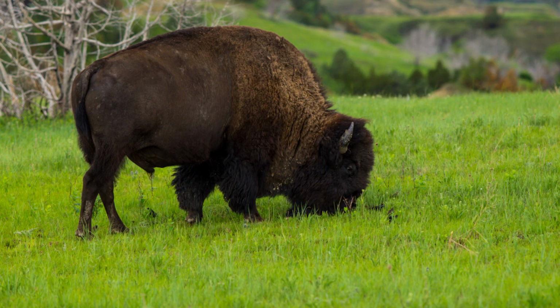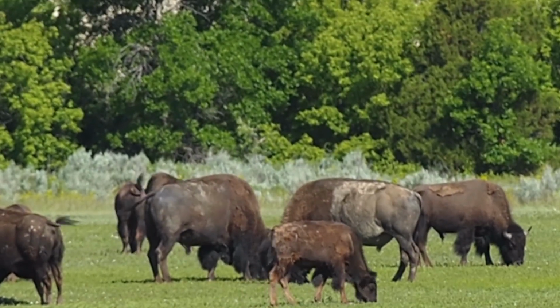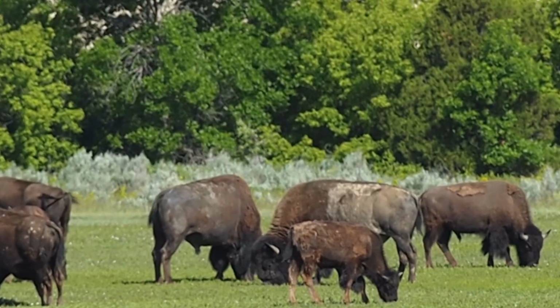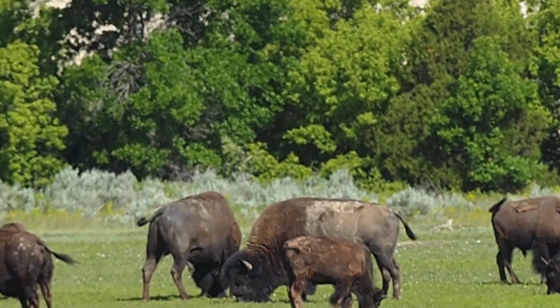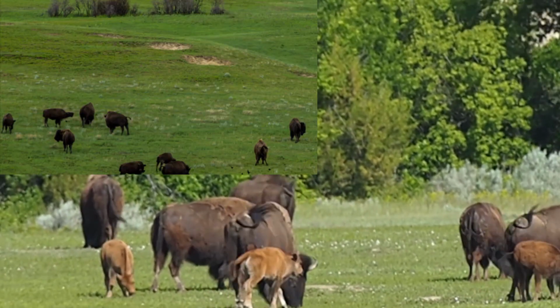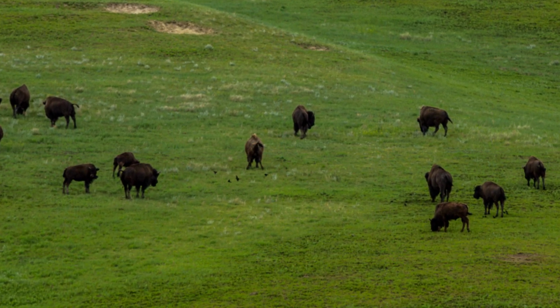They never look up. They spend all their time eating. It's amazing. I try to get them to look at me, and they just watch these guys here. It takes a lot of grass to build up a body like that, I guess. They just keep eating non-stop, wagging their tail to keep the flies off them. The flies are an ever-present problem for the bison.